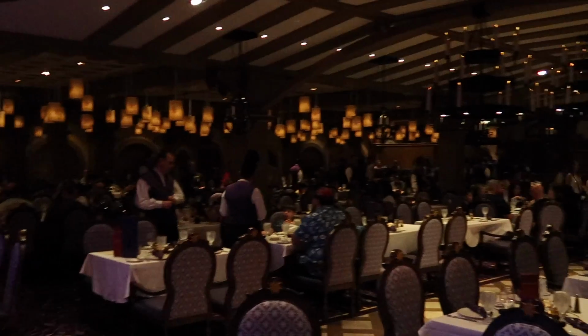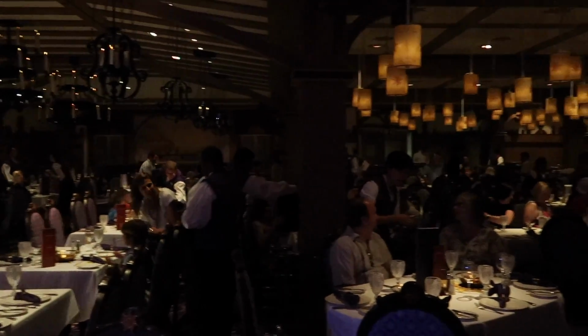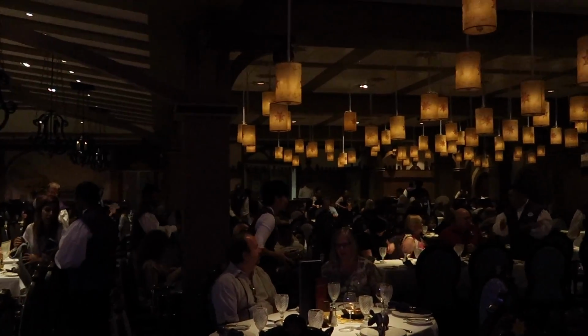And you guys, look at how beautiful it is in this restaurant. I've got to say, I love Tiana's place. This visually might be my favorite Disney Cruise Line restaurant though.